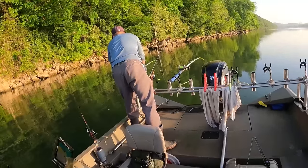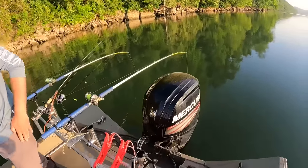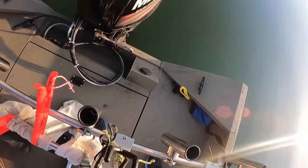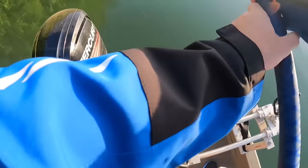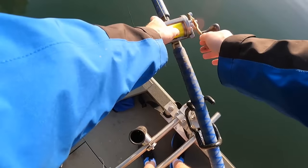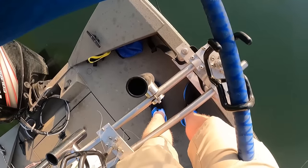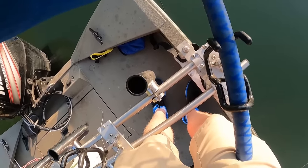Come off. I gotta be more patient than that, huh? Move this over. Spot locking. Bite locking. All right, I'm going to drop this bait back down. Well, maybe I ought to check it. That's the one that got hit earlier.